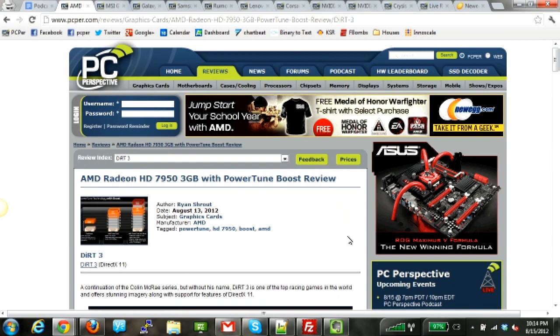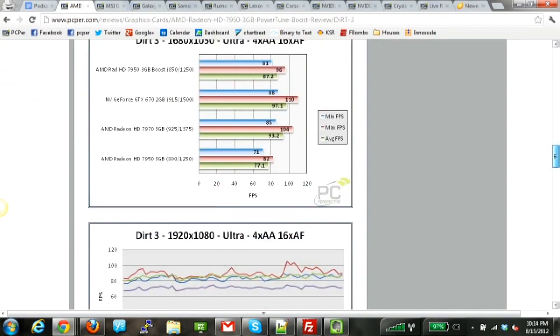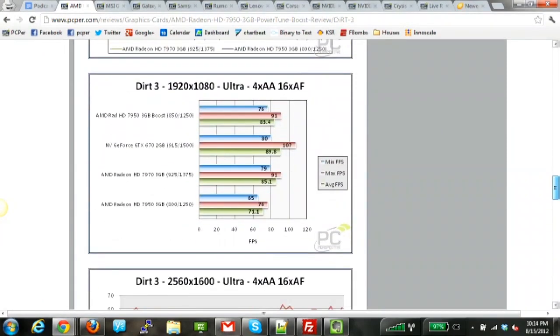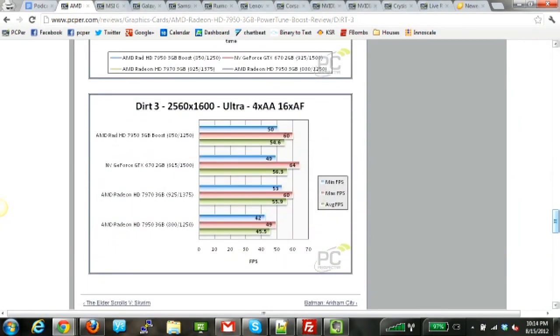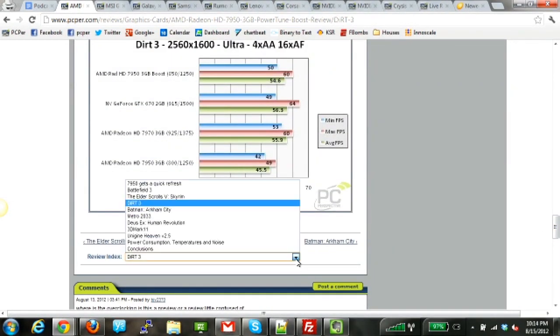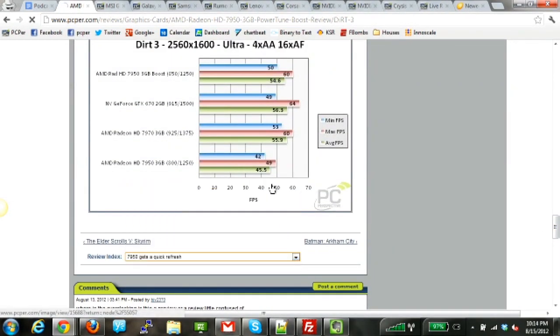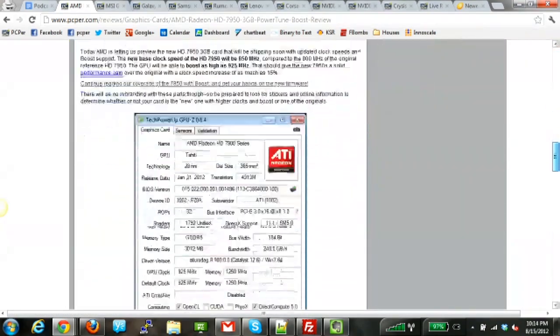If you look at that original graph, the reason this is obviously the case is it's not going into the boost state as often as maybe NVIDIA's cards go into the boost state, and that could be because of thermal limits, that could be because of programming and coding and all that kind of stuff. But it's doing something, just not a whole lot. So if we go back to the first page, you get into some of the issues.